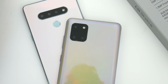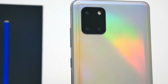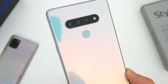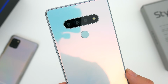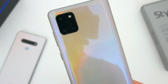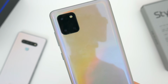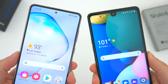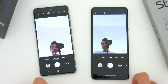Finally, when it comes to the cameras, once again, I think this is where you're going to see a pretty big difference between these two phones. They both offer triple lens rear setups, but the Stylo 6 packs a 13 megapixel main lens, 5 megapixel ultra wide, and 5 megapixel depth sensor with just a 13 megapixel selfie camera up front, while the Note 10 Lite has a 12 megapixel main lens, 12 megapixel telephoto lens, and 12 megapixel ultra wide, paired with a much better 32 megapixel selfie lens.